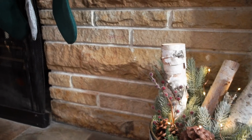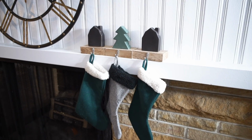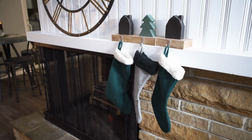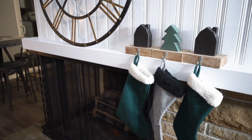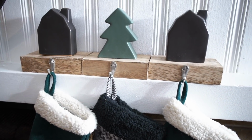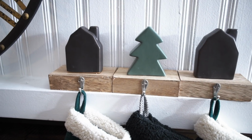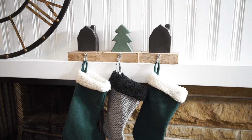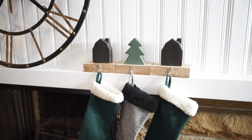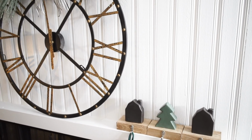So we have our stockings kind of on this ledge. We don't really have a mantle just yet. This is a mid-century modern fireplace, and we're trying to figure out what kind of mantle would look good with this. So for now, we just have our stockings hung here. The holders and the stockings are all $3 items from the Target dollar spot, and maybe next year we'll splurge on stockings, but honestly, this was the exact look that I was looking for, so I was happy to find it there.